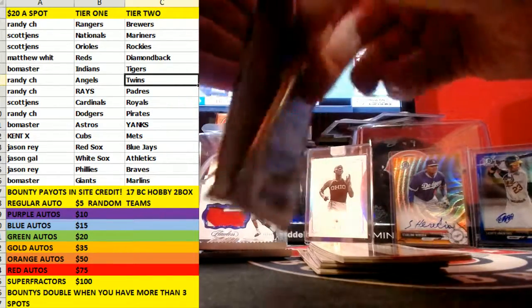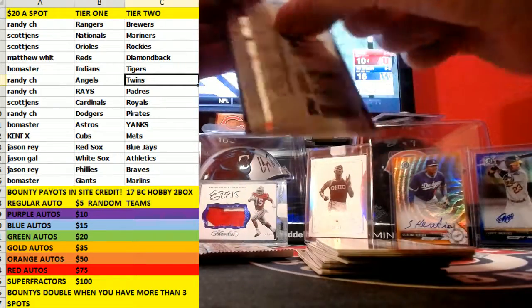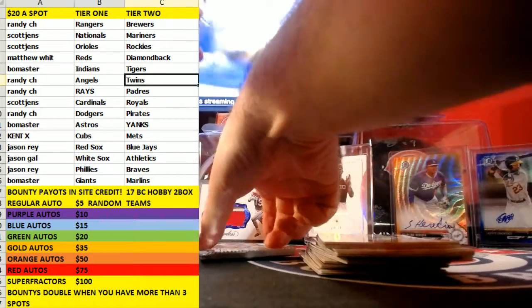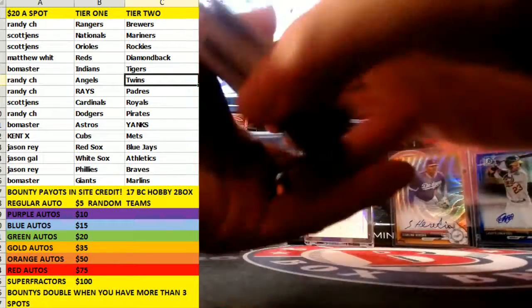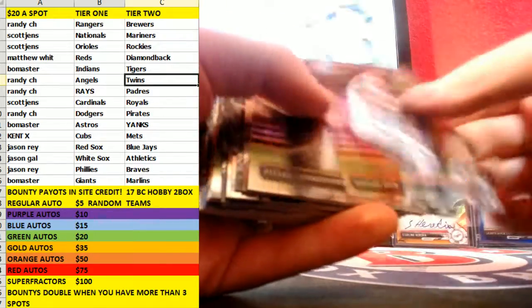We'll do it a 30-team baseball random style and then an 8-spot hit break. Either draft or random. Got some black labels in there. That's Sierra. It's about $800 that's in there. Tons of juicy stuff.